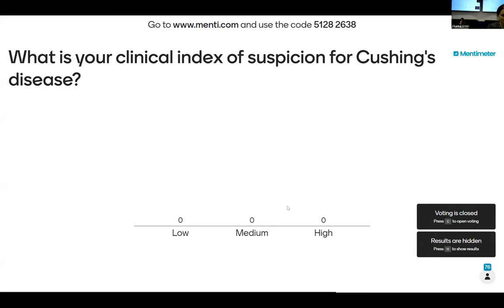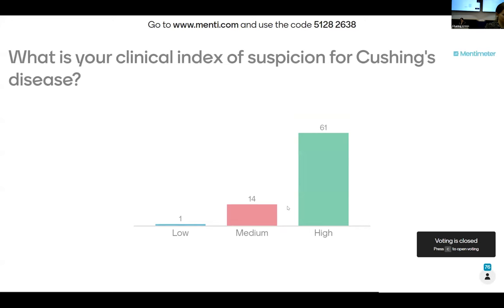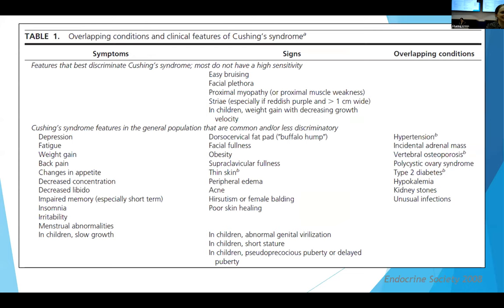Okay. Great. So the majority of you felt that this was a high index of suspicion for Cushing's disease, and this may be because these are the Endocrine Society guidelines for diagnosis of Cushing syndrome. And we can see here, as I've highlighted in the red box, that she actually had 3 of the 4 main features that help best discriminate for Cushing syndrome. So she had the easy bruising, the facial plethora, and proximal myopathy. Interestingly, she didn't have any reddish purple striae. She also had several of the other features mentioned in this table.